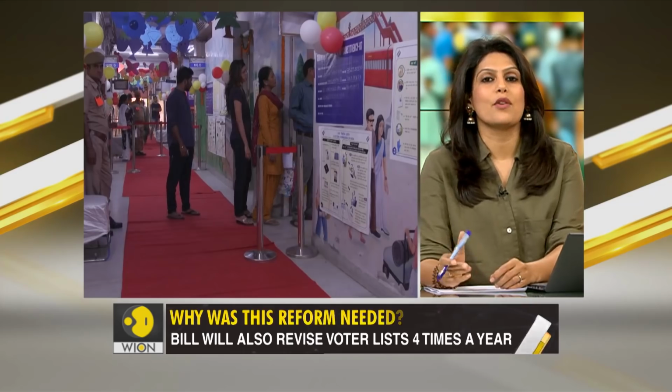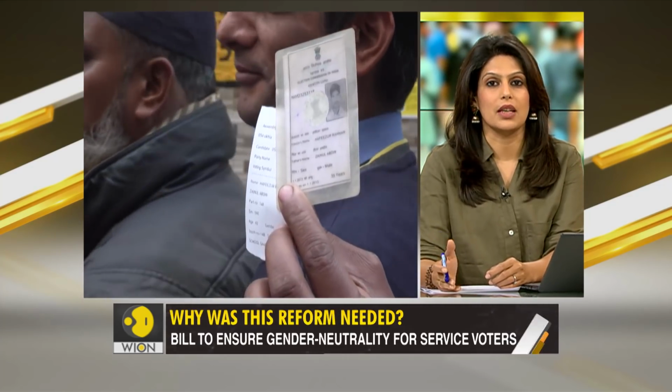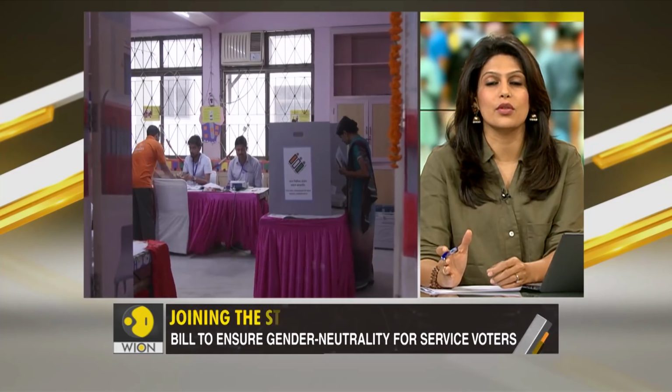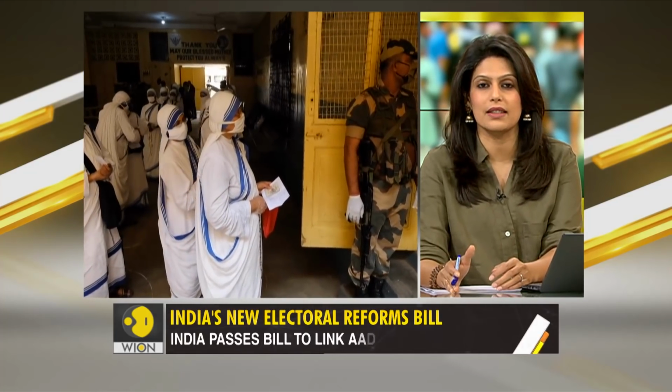Will this be mandatory for all Indian citizens? The answer is no. It is going to be optional, voluntary, meaning if you do not want it, you can opt out. You get to decide if you want to link the two. If you don't want to, that's fine. You can still cast your vote. Your name should still appear in the electoral rolls.